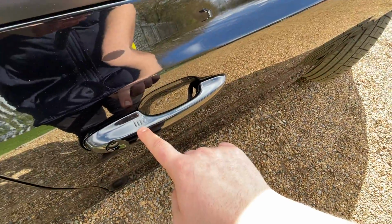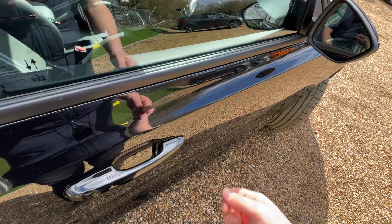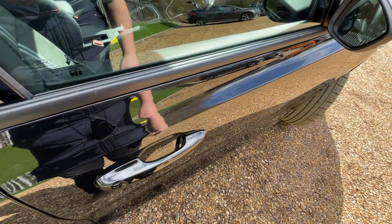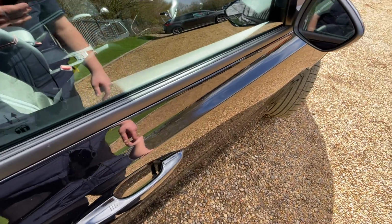I'm going to take the camera to half zoom. You have the 5 lines on the door handle there. So a simple tap behind the door handle unlocks the vehicle, and tapping again on those 5 lines will then lock the vehicle. That there is keyless entry.